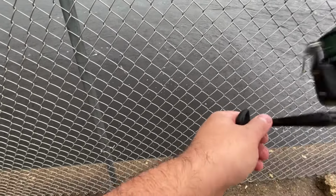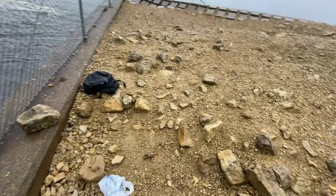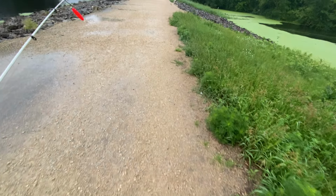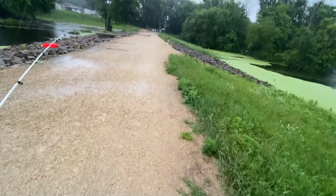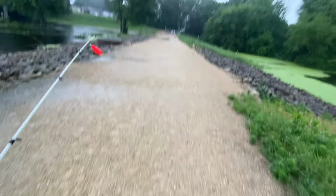That's thunder. I gotta go. All right, well, on to the last stop. I'll take my one crappie. It made it worth it. All right, I'm pretty much back. I beat the storm. It's definitely thunder. I can hear it better now. And I got one more stop.